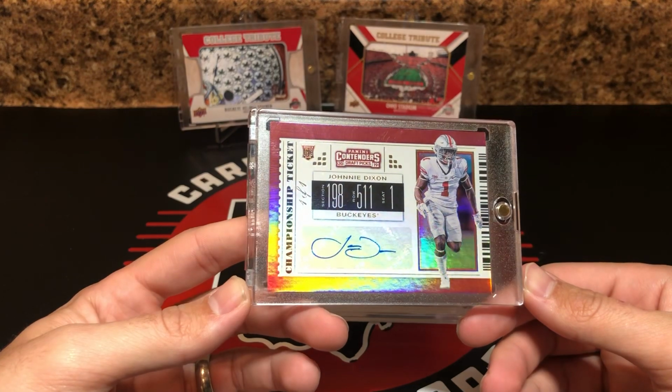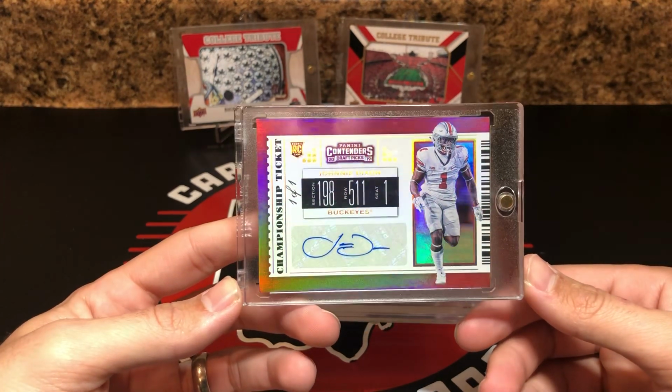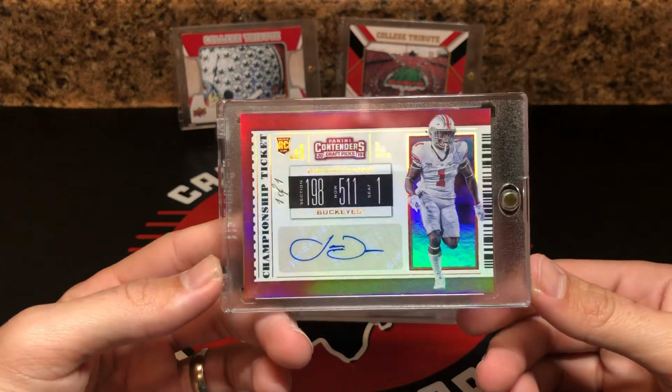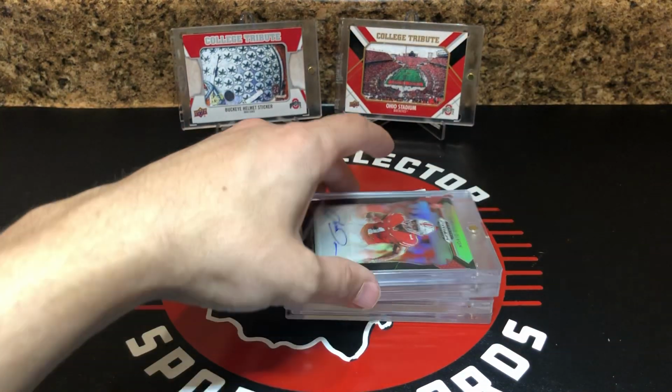This is probably in there because it's more recent. Maybe long term this card might not be in there, but at the moment I really wanted to include these. So throw that one in there.